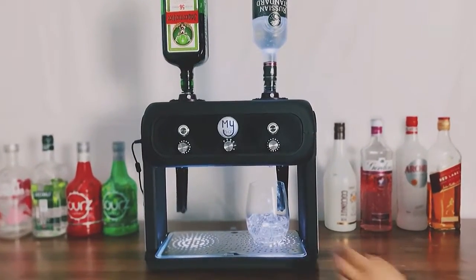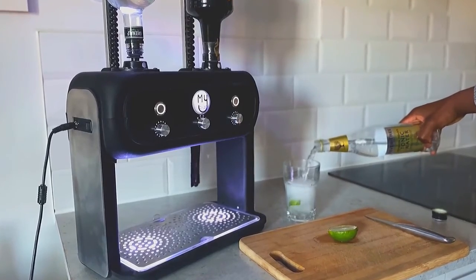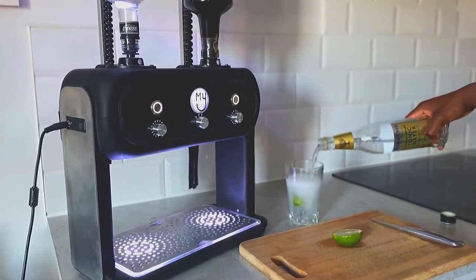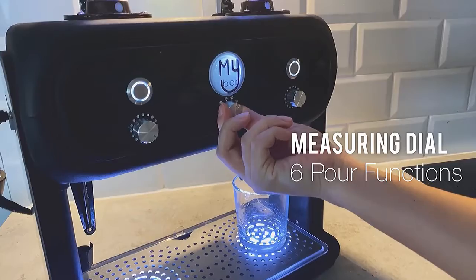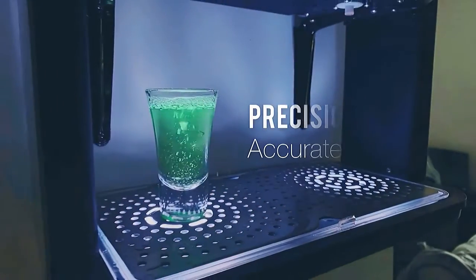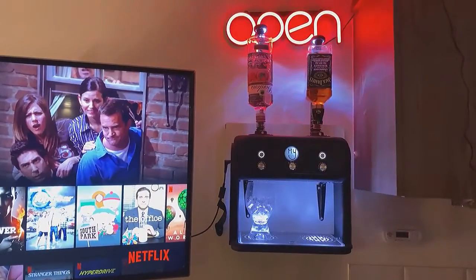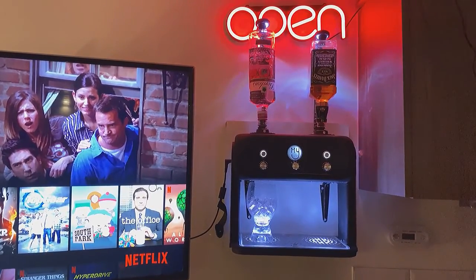MyBar is not just a drinks dispenser. It's an experience designed to give you a feeling of awe whilst being practical. MyBar measures so you don't have to. Precision pouring so you know you are getting the exact amount. And wow factor to turn heads.